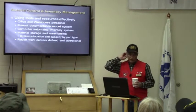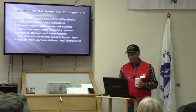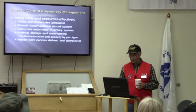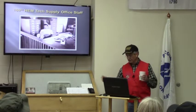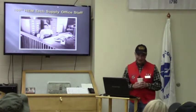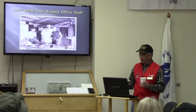So we used different tools, again, a lot of both manual tools and then the computer for managing the inventory, managing the warehouse information, for keeping track of the inventory and managing what we distributed to the repair centers. Oh, now of course you needed a very hardworking supervisor to manage the resources and to manage the work going on in the office. So there you go. But then you also needed a hardworking staff.